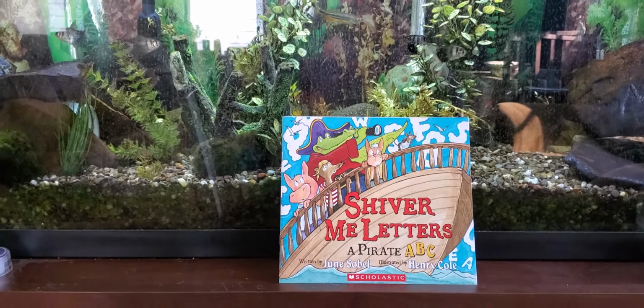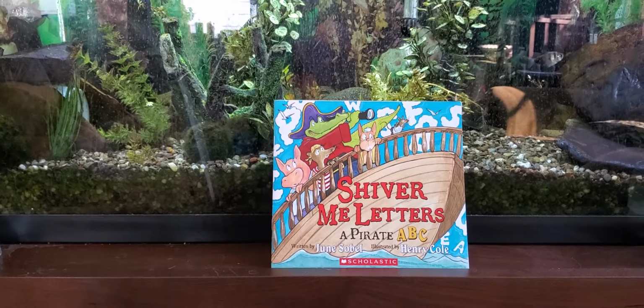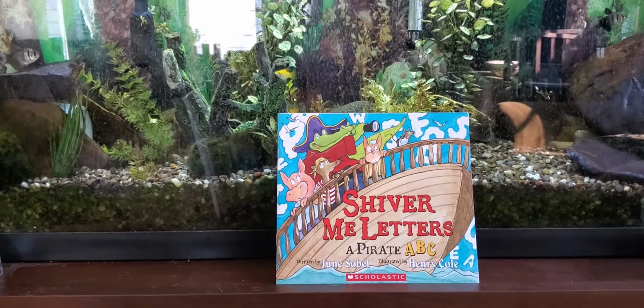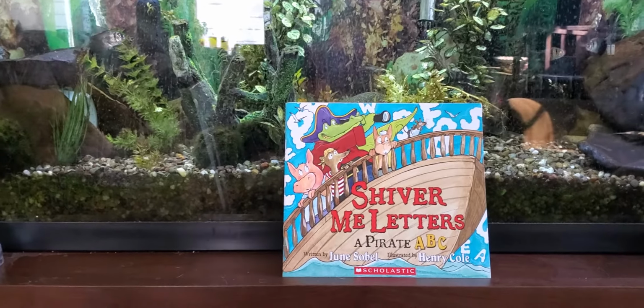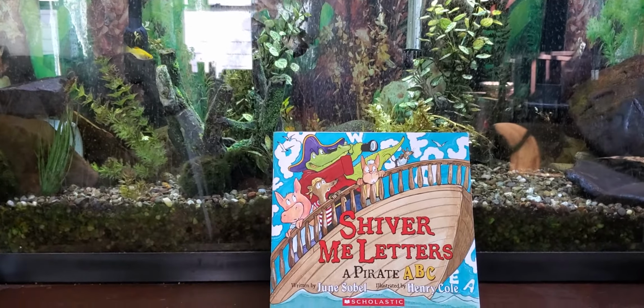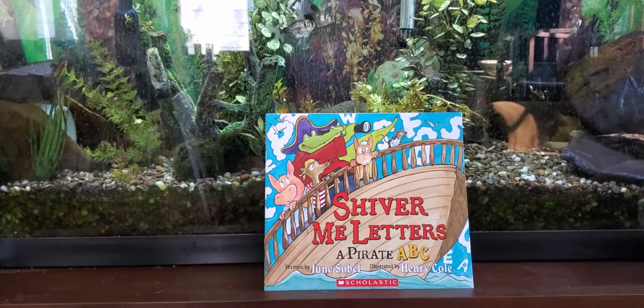Today, our book that we're going to read aloud is a book all about a boat and some pirates. So I thought today would be a nice idea to read our book by Miss Nemeth's Fish Tank. So that way we feel like we are on a boat getting ready to sail to sea.